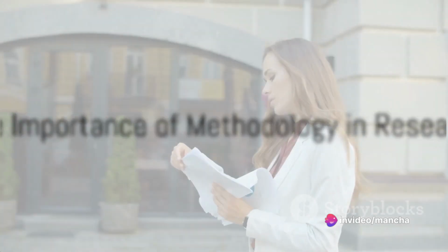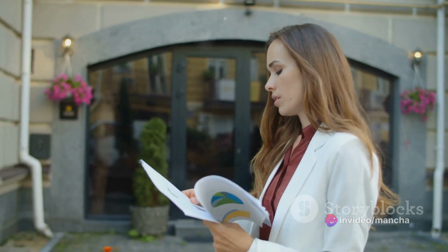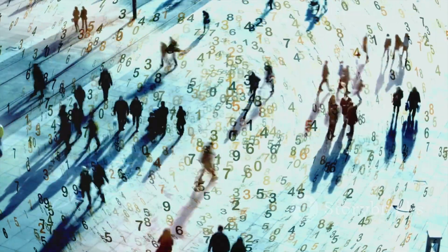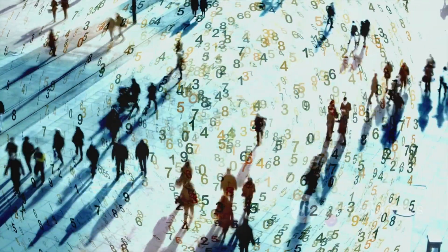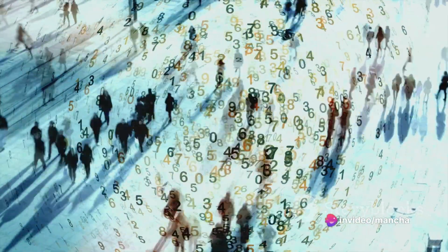Why does methodology matter in research? Imagine trying to navigate an unfamiliar city without a map or a GPS. You might eventually reach your destination, but it would likely take longer, be more stressful, and be far less efficient than if you had a clear path to follow. That's what it's like to conduct research without a clear methodology.